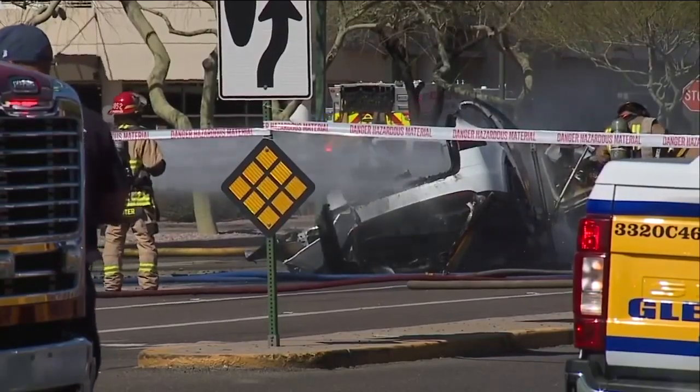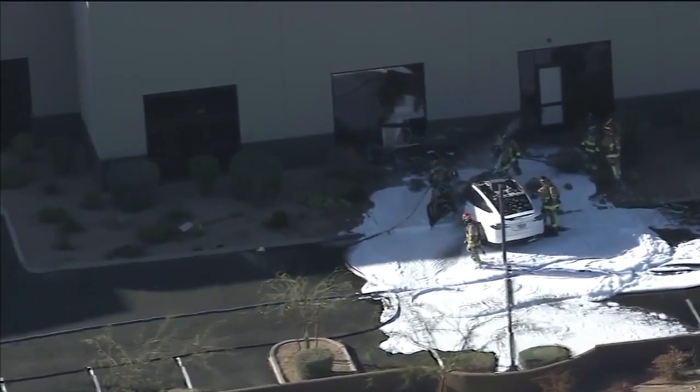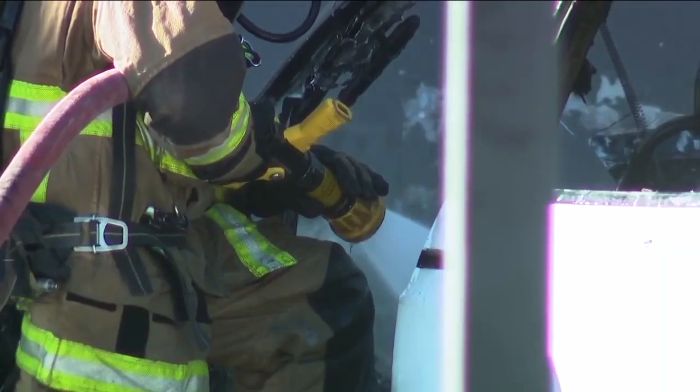So in effect, if we're putting thousands of gallons of water on something we can't put out, then we're just pushing the water into places we don't want it to go. Creating a tiny toxic creek. It can create a hazmat incident in and of itself, yes.